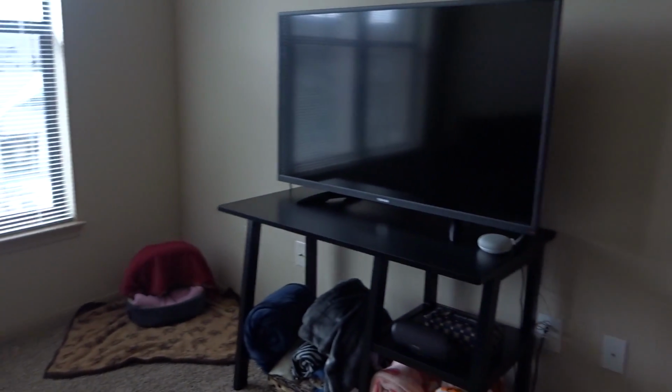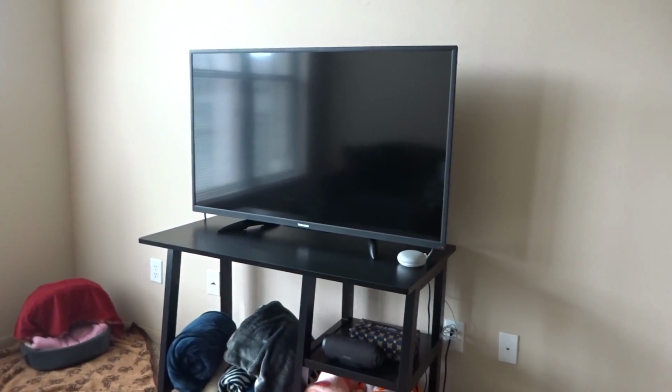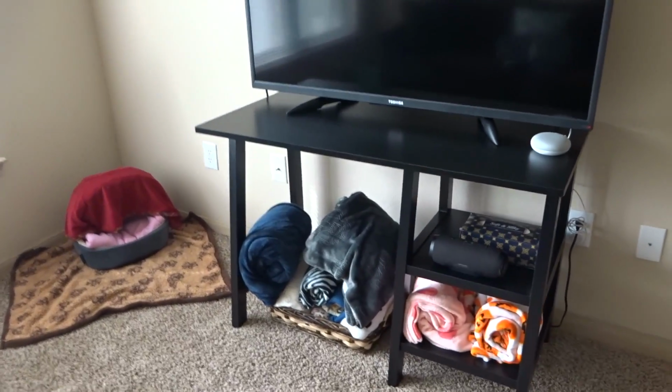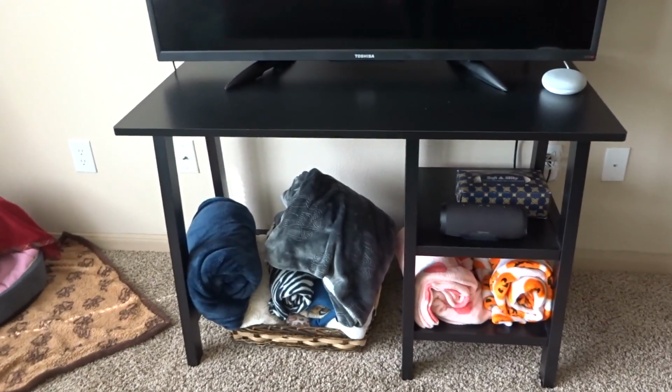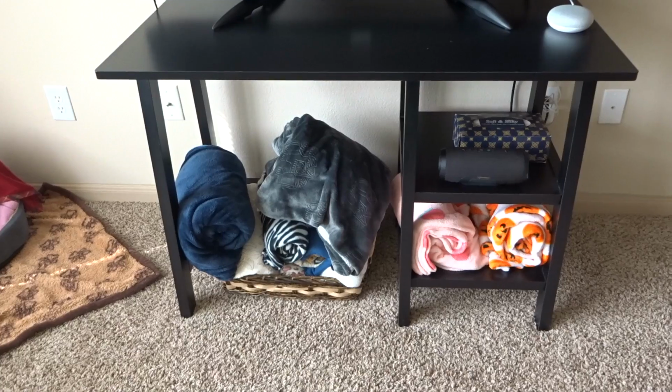In front of the couch is a huge TV that Jess, my roommate, brought. And then we have a bunch of blankets right there that we need to buy an actual basket that fits all of them.